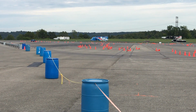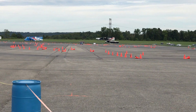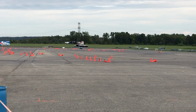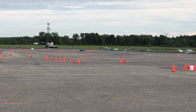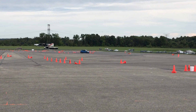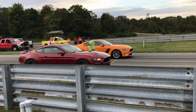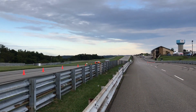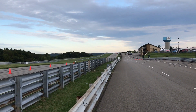We got a battle of the two fastest cars tonight. They're both supercharged Mustangs. Looks like the orange one took it.